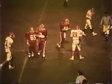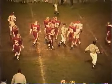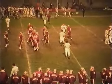Kid's got an arm on him. He sure has. He's had a rush. It's awful. Call it quick. It's quick, our kid. That one was incomplete. It was intended for Tony Pugh, the tailback, out of the backfield.